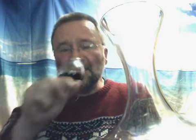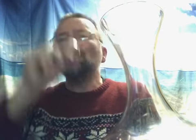But my goodness, it's licorice, all sorts of fruits and spices combining on the tongue there. A wonderful, wonderful length as well.